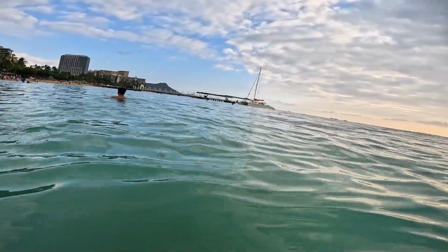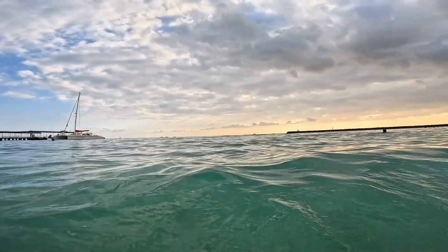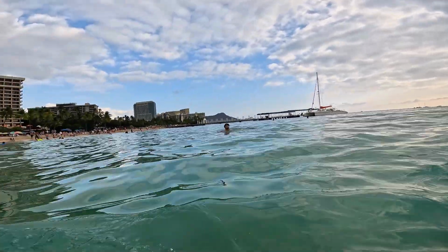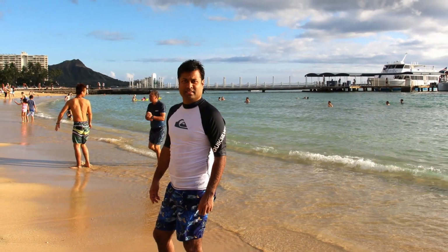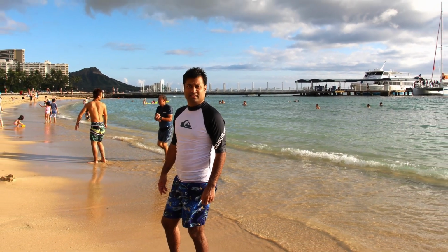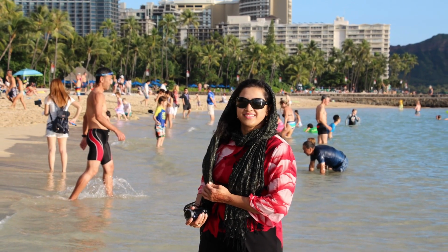Hilton Hawaiian Village is a family-friendly resort, making it a great choice if you are looking to create lasting memories with your loved ones. With easy beach access, a safe environment, and plenty of space to walk, run, and soak in the ocean vibes, it is a place that brings people together.